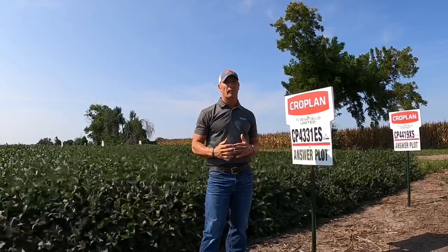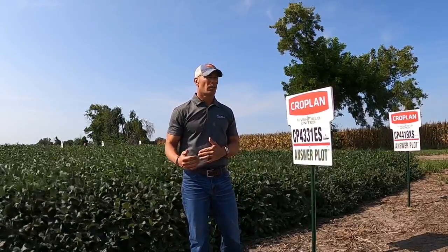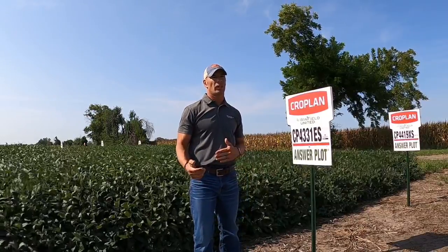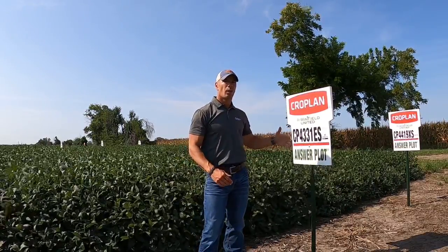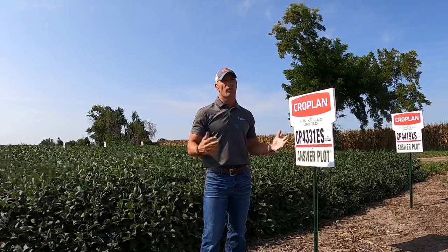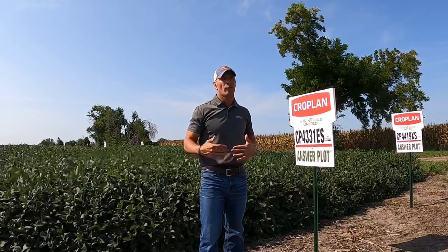The other thing that we like with this is the frog eye tolerance. So it comes in at a 2 rating for frog eye, also very good on stem canker. Now SDS, we're getting our ratings on it this year, so we'll have ratings for you on SDS. So far it's looked acceptable, but I don't know if it's going to be called elite from an SDS standpoint.